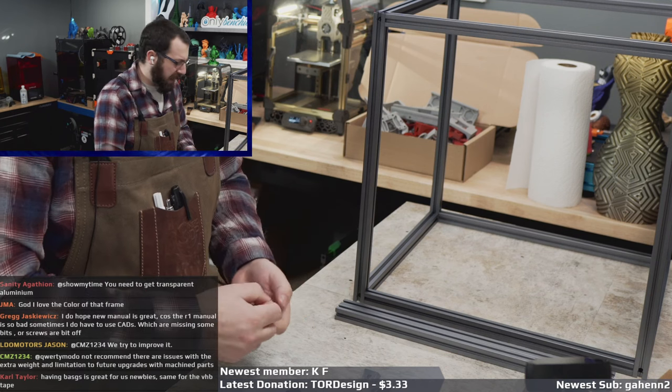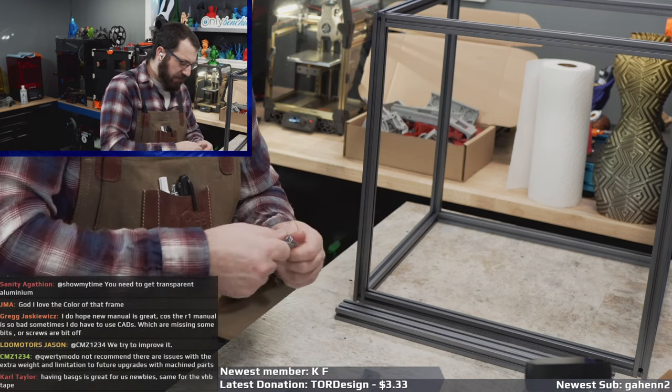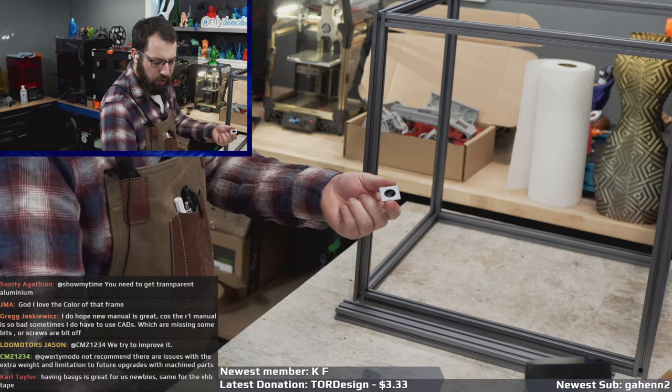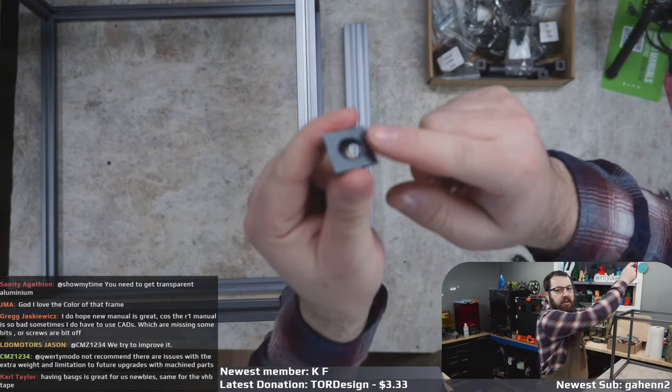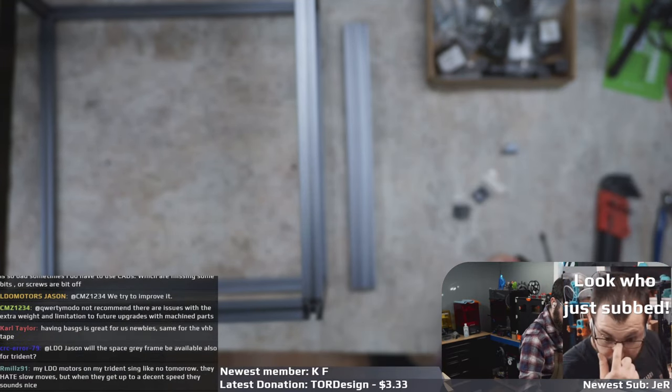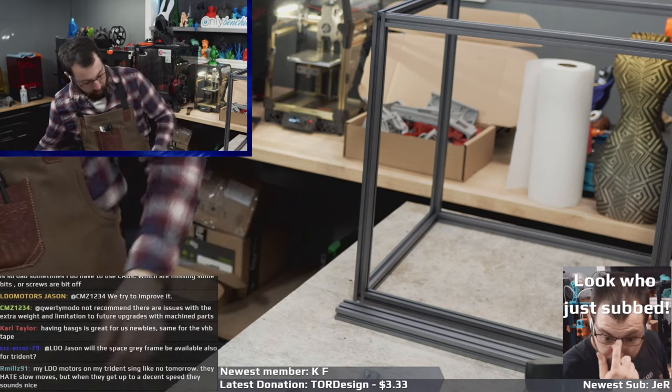The R1 manual is so bad. Back in my day, we didn't even have a manual. But yes. Oh yeah, and another Gucci thing. These are also anodized to the color of the frame. So, more LDO Gucci-ness.